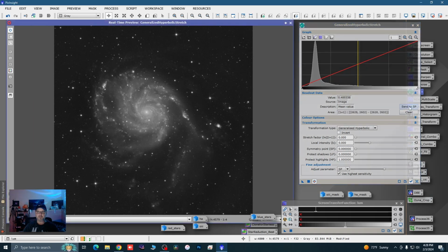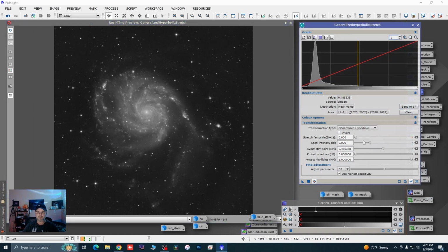Let's grab that area there, send to symmetry point. You see that darkened our background down? We can always continue to stretch this if we want to. Let's protect that shadow by boosting that up just a little bit. Brighten our background up. Let's accept that.